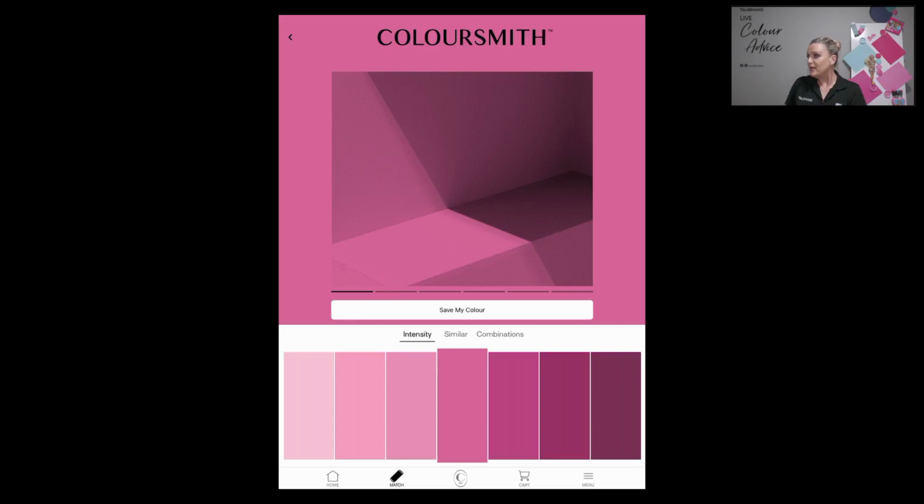and this is where you can play and create. So on the screen there, you've got the ability to lessen the intensity or heighten the intensity, so I can make the color brighter or more muted depending on what we're after, but I'm going to leave it as it is. Now I'm going to hit save my color.